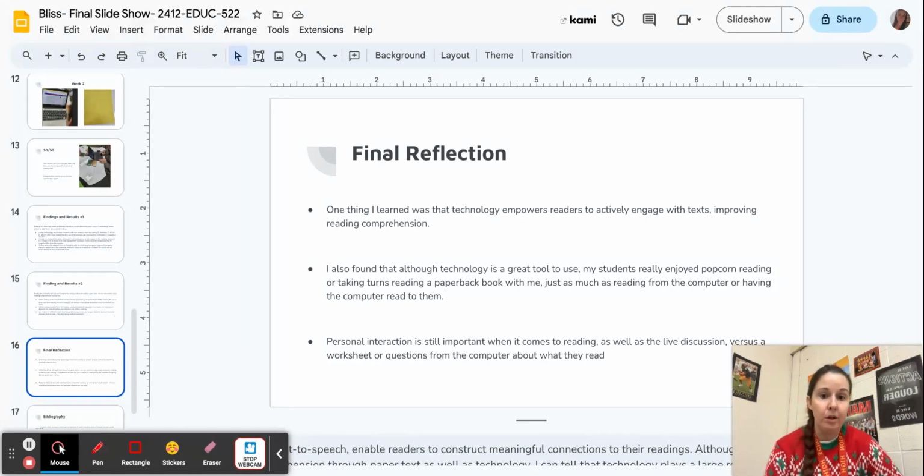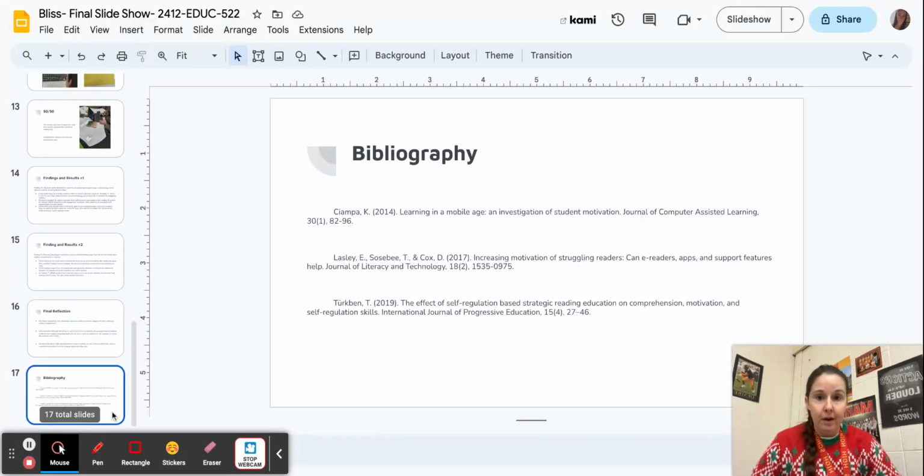And then that personal interaction is still important when it comes to reading, like live discussions, worksheets, and questions from the computer about what they read. I think that he appreciates that I'm reading with him and that he does have that one-on-one attention when he does need that reading help. So that's good for him. And then I can also help him with the words that he doesn't understand or that he has never seen before. So that was good for him.